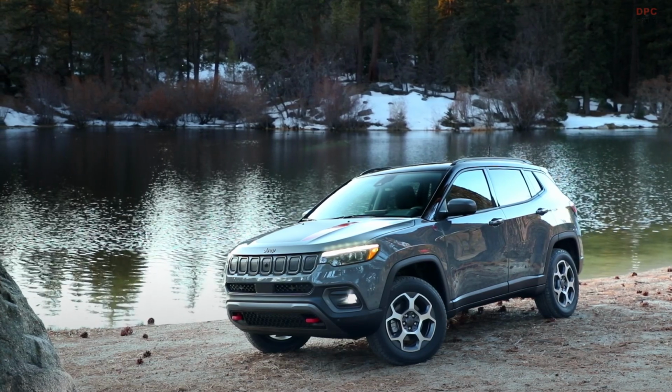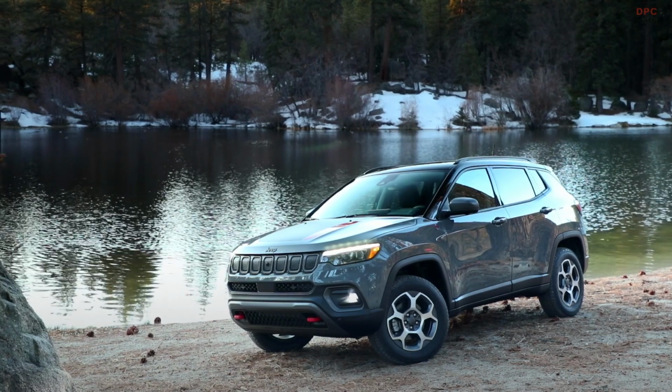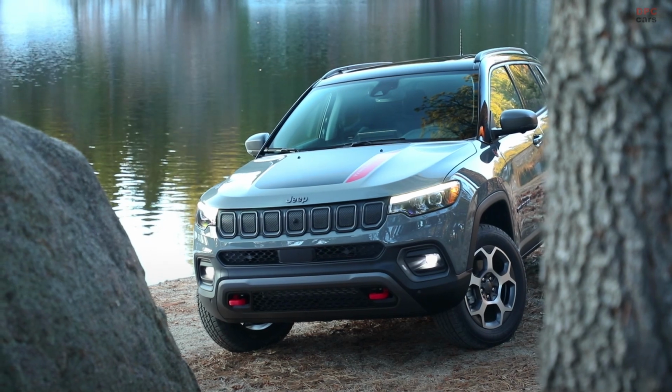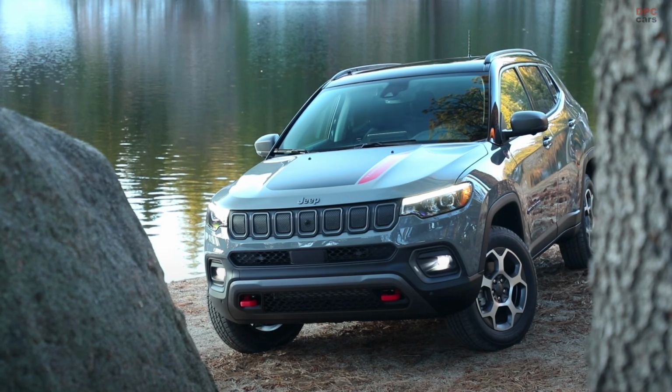Both systems that have 4x4 capability maintain our 2,000-pound tow rating, and on the all-wheel drive and 4x4 capability models, we get over 400 miles range with our 30 miles per gallon highway.